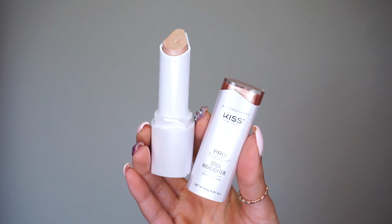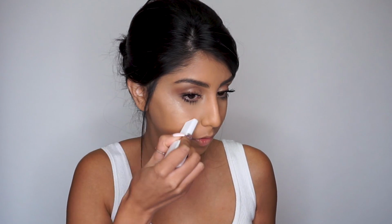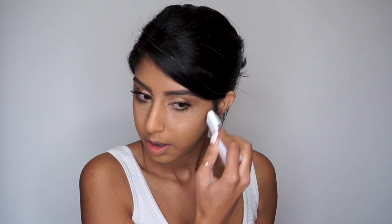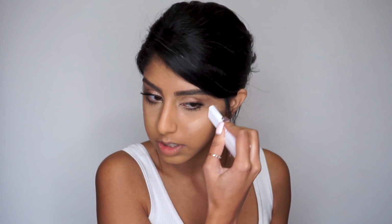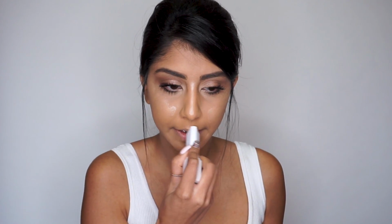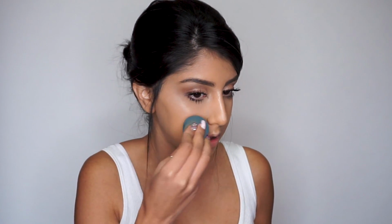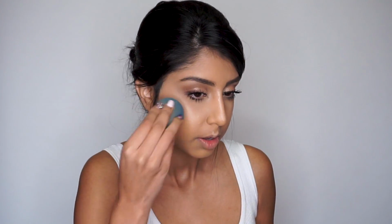The first highlighter I'm going to be using is the Pro Touch Stick Highlighter in the color Halo Pearl. So to get that beautiful Kardashian glow, I'm just going to apply this to the highest points of my cheekbones and onto the bridge of my nose and right above my lip as well. And I'm just going to go ahead and blend that out with a makeup sponge and just press that in. I'm actually going to add a little bit onto my forehead too, because she has her forehead highlighted as well.